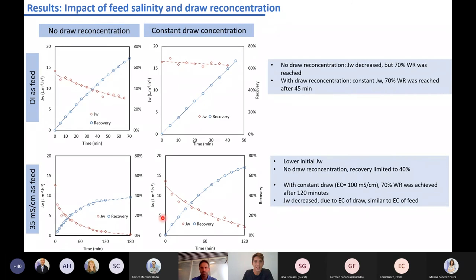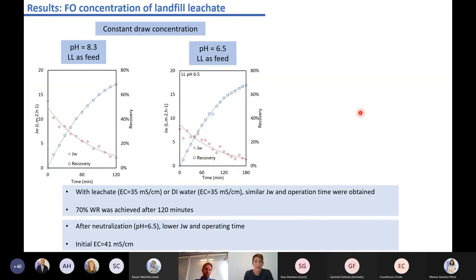The flux decreases in both cases, with and without draw reconcentration. But it's interesting to see the time we needed to achieve our goal. More specifically, if we don't reconcentrate the draw solution, so we keep the draw solution diluted, we cannot achieve, at least in feasible time, our goal of 70% water recovery. So from now on, during the whole set of experiments, we always perform them with constant draw solution conductivity.